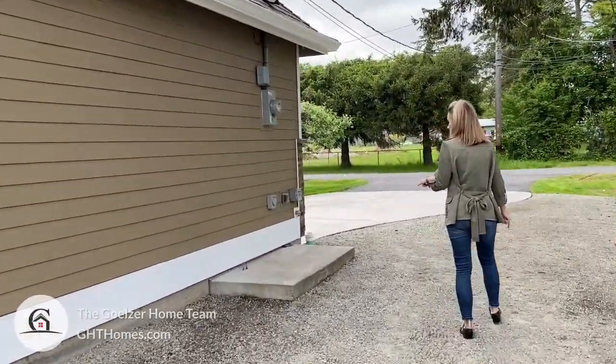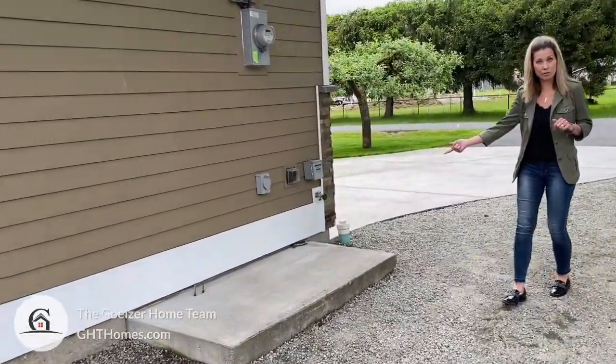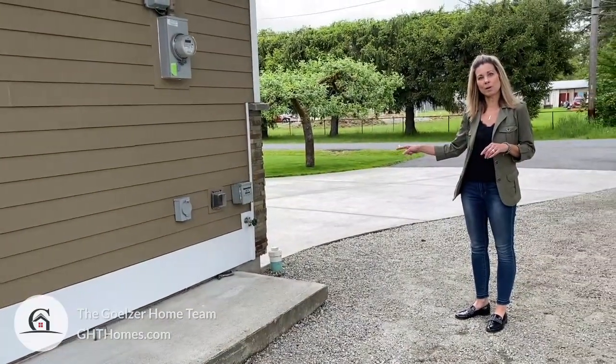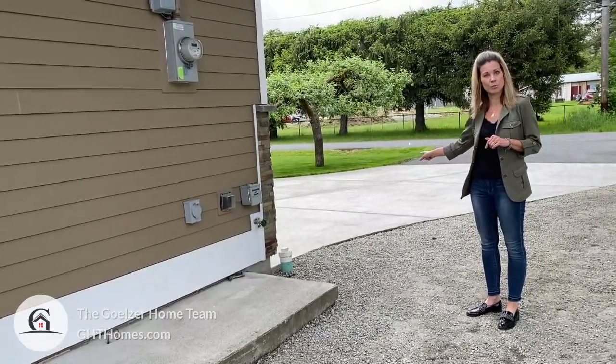And we have a concrete pad here for possibly a future generator. This home also is wired for power and water for your RV. It also has a sewer dump.